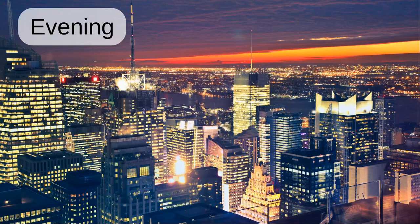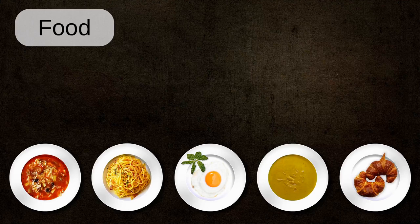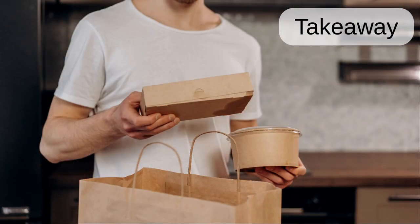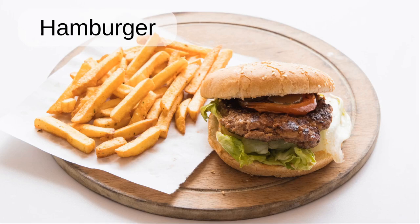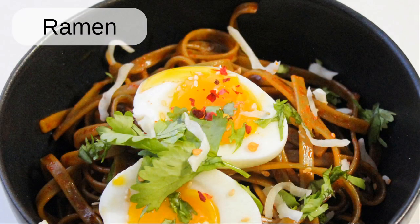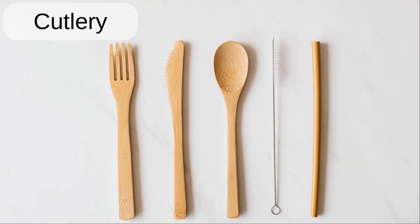It's now evening time, so we'll see about going out for a meal and eat some food. We might go to a restaurant, but they might need us to make a reservation ahead of time. We could also order takeaway from a place and eat it at home. Some options for dinner are pizza, a hamburger with French fries, enchiladas, ramen, some pasta with a bolognese sauce. There are many other options.